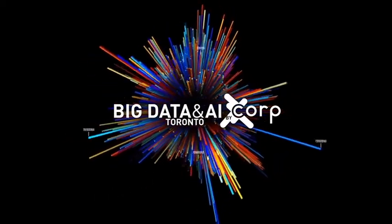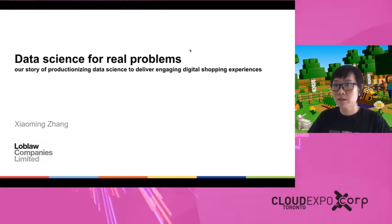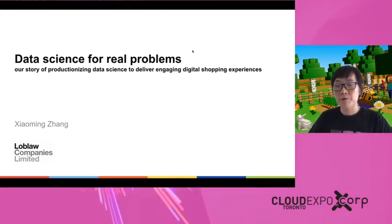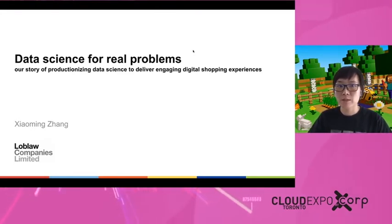Hi, everyone. I'm Xiaoming. I'm a senior data scientist at Loblaw Digital. And during my work, I focus on the personalization and recommendation services and the machine learning model deployment infrastructure.